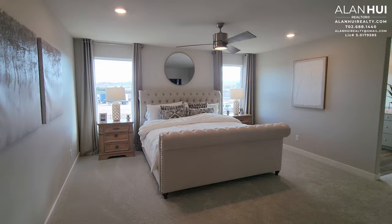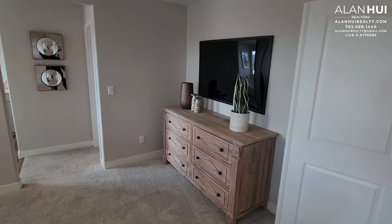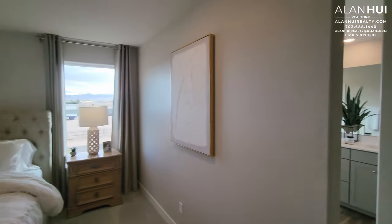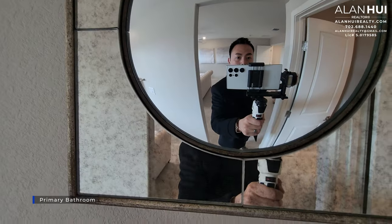In the primary bedroom, there are no pre-wires for a ceiling fan, nor are there any LED lights that are included. I would highly recommend at least installing a pre-wire for a ceiling fan, and two LED lights at the minimum as shown here. Although I would prefer four LED lights. Heading toward the primary bathroom. These mirrors are pretty cool.